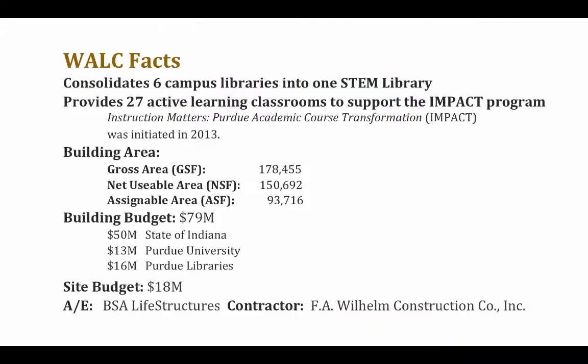Okay. It consolidated six of our campus libraries, our science and engineering libraries. We had 16 libraries at Purdue, and the majority of them are science and engineering. And so we brought together our science, engineering, chemistry, physics, earth and atmospheric sciences, pharmacy, and life sciences. And the gross square feet of the building is 178,000, assignable 93,000.